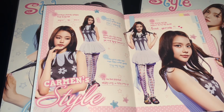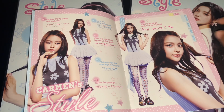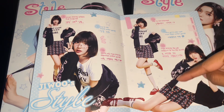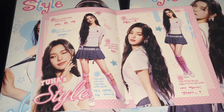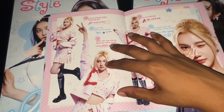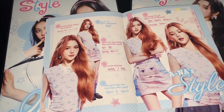And I've noticed whatever page color that they're on, the poster that they have is the opposite color. So Carmen's page is pink, which means her poster would be a blue background. Same concept for Jill. Her background is blue, so her poster's background is pink. That's Yuha with the pink, and as you can see, I have her blue poster. This is Stella's. And this is June. This is Aina.